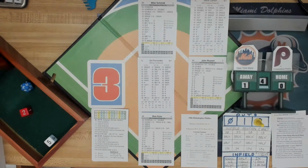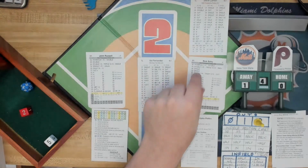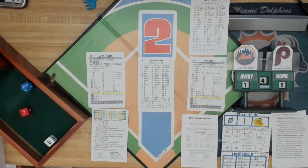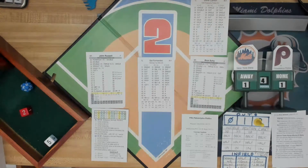And that is a 25 to Schu, and against the lefty, Rick Schu got a single. That is a split single for Schu. He gets a base hit, and on a split single, it's an automatic 2-base advance. So Schmidt automatically scores. Don't have to draw a card. Russell goes to third, and Schu goes to first, and the Phillies have tied it up at 1. That's an automatic 2-base advance on a split hit. On 25s and 26s, that's an automatic 2-base advance. You do not really need to draw a card for that.